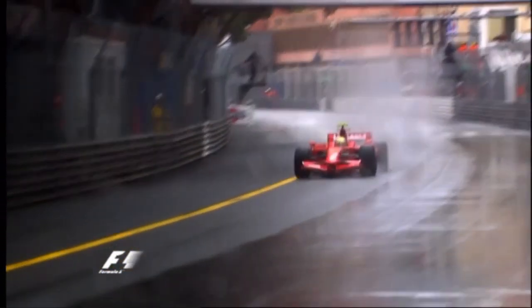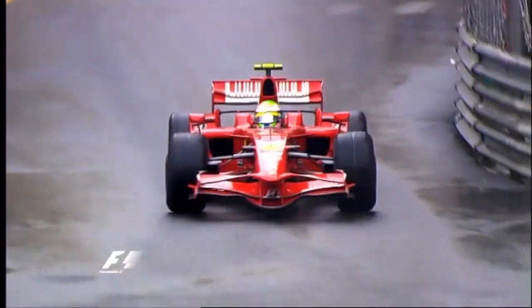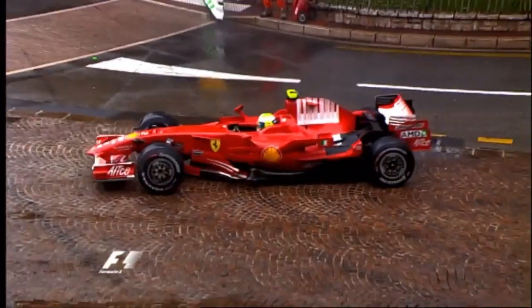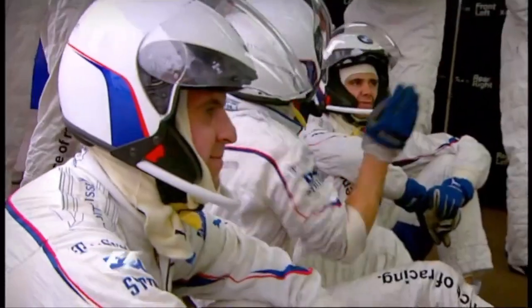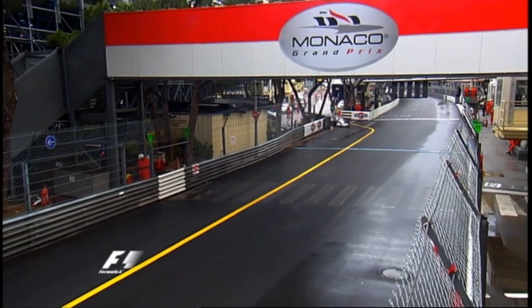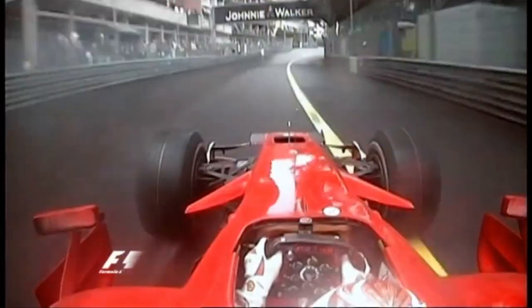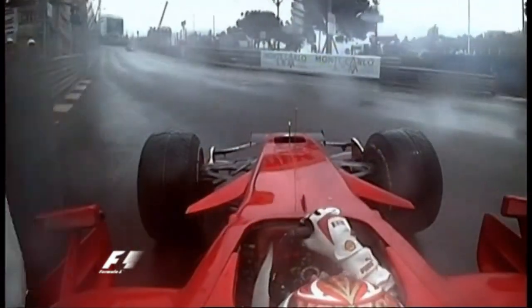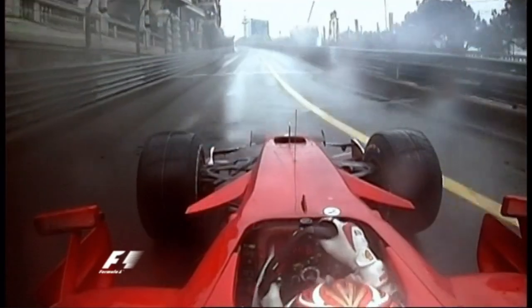Massa still led, but offline there was a lot of standing water. And it caught Felipe out. He avoided the barriers, but Kubica wasted no time taking the lead from the Ferrari. Kubica held the lead till his first pit stop. He came out fourth behind Massa, Hamilton and Raikkonen, but Kimi got it completely wrong at Sainte-Devote. So wrong that the Ferrari would need a new front wing, but he kept fourth at least.